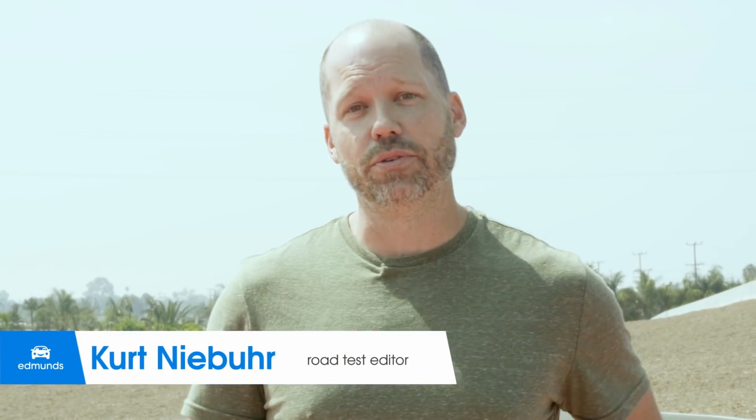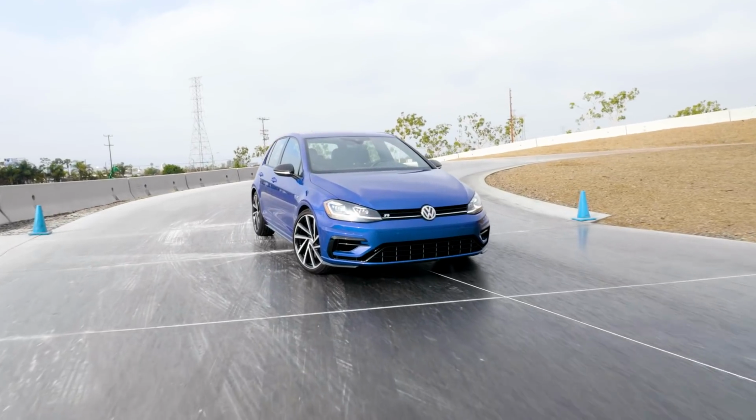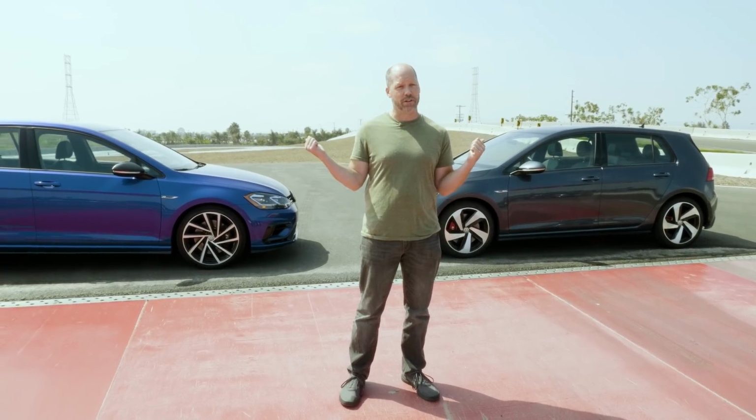On my left is the 2018 Volkswagen GTI. On my right is the 2018 Volkswagen Golf R. They both look pretty similar, so what makes this one the GTI and what makes this one the R? Let's find out.